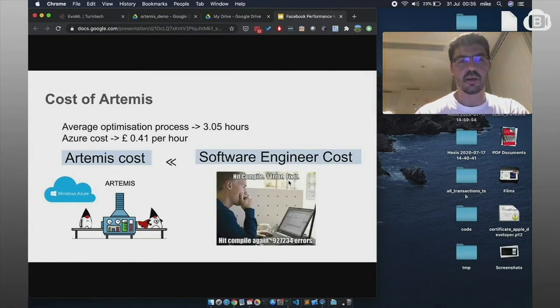We used cloud resources to run all our optimizations, and we now have Artemis as a service that can run on the cloud. Whenever you make a pull request, we will start a service on the cloud that will run the different versions, and then we will generate the latest one. Usually the average optimization process for a project was around 3 hours.